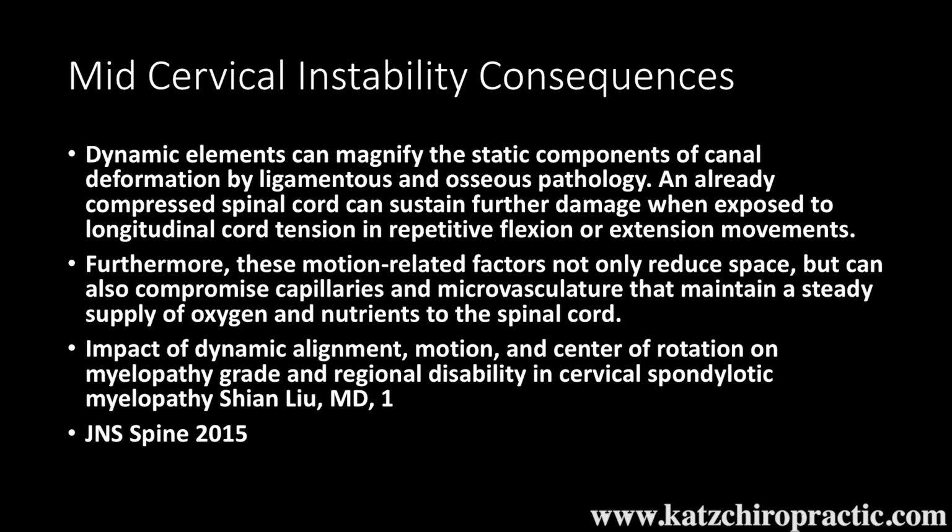And that these motion-related factors, not only do they reduce space, but they can also compromise capillaries and microvasculature that maintain a steady supply of oxygen and nutrients to the spinal cord. That was published in Journal of Neurosurgery in 2015. So if we see instability, not only is it a problem and it can lead to long-term irritation and pain and degeneration, there's all studies to suggest and support that, but it also can irritate your spinal cord. This is why we want to fix this.